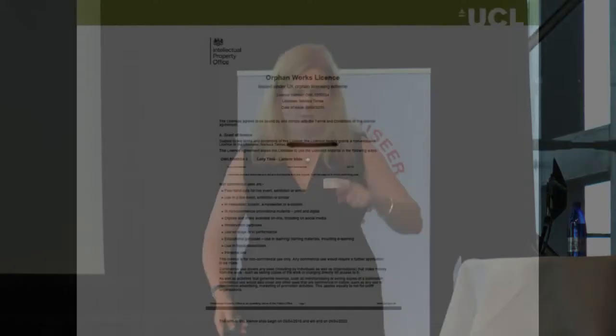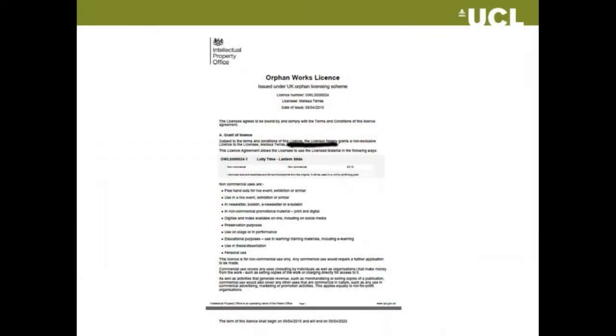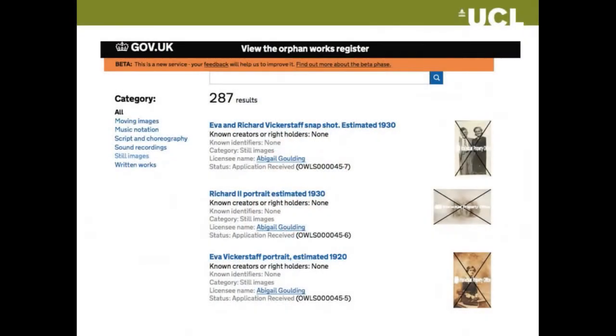The whole thing's crazy. There's my license. It took me 6 months to get it. It cost me 10 pence plus a £10 processing charge. So, after a year of this orphan license scheme, how many things are orphan in collections? The National Library of Scotland alone has over 1 million orphan works. Across the sector, there are millions and millions of orphan works.